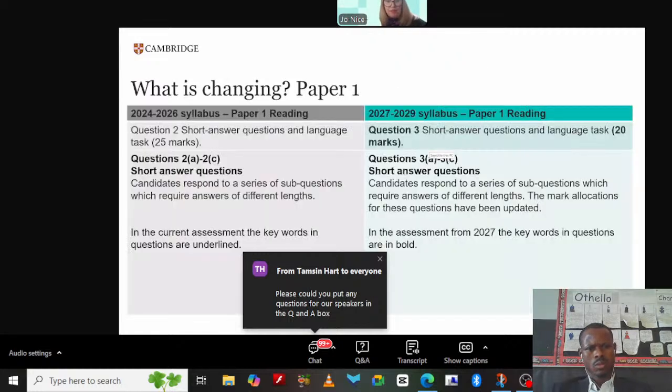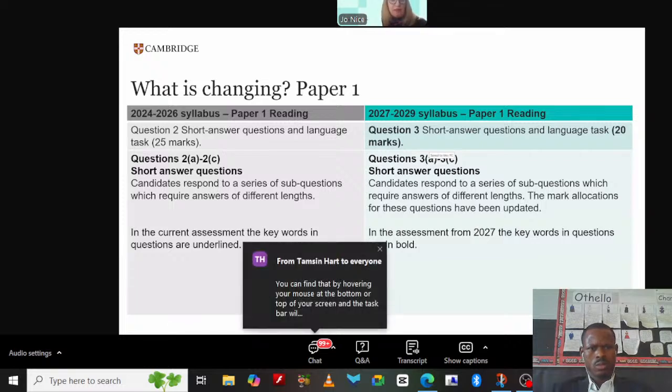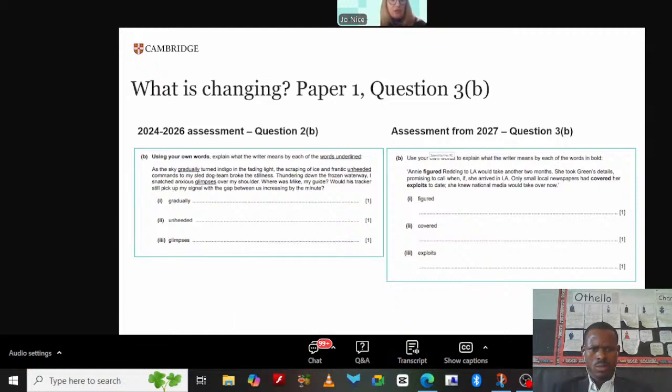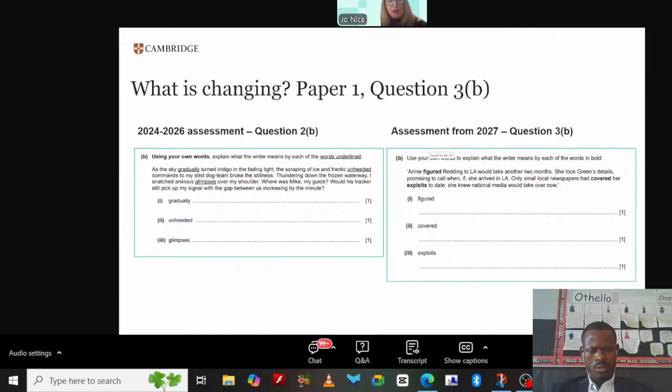On the next slide, you can see what we're calling the new question 3, which is your current question 2. These are still short answer questions. We've slightly changed the format and style of some of these questions. One thing to draw your attention to is a change: on the left-hand side, the current syllabus, we currently ask candidates to focus on words that are underlined in questions and in paragraphs. On the right-hand side, those words are now in bold. This was to help with accessibility and reading of the paper, so that's a minor change. Words that are currently underlined will become bold in the question papers from 2027 onwards.